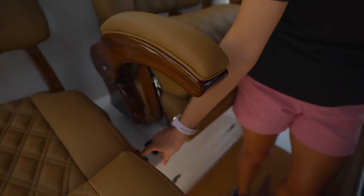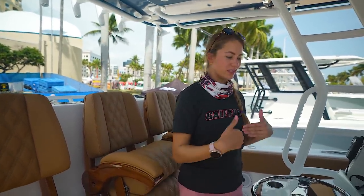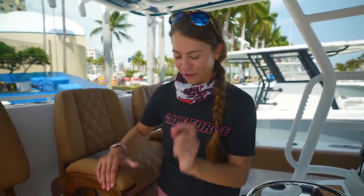And if I push this tab forwards or backwards, the batteries are off, so it's not gonna happen right now. But the seats will actually move forwards and backwards. So if you want to sit closer to the helm or further from the helm, you can adjust that. We just got the batteries turned on for you guys. Check it out.